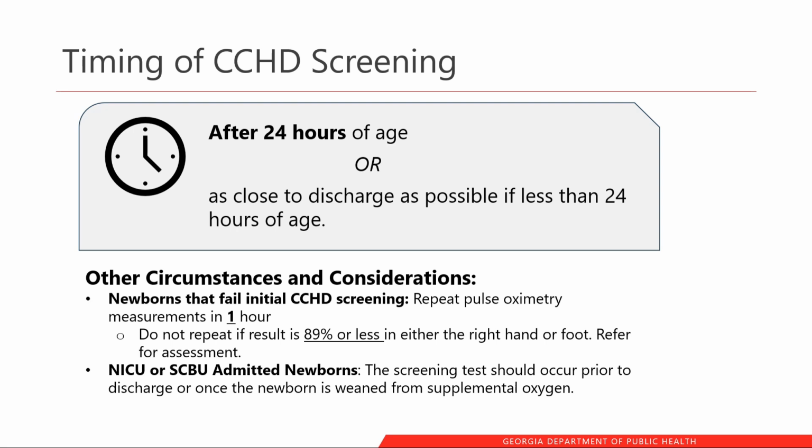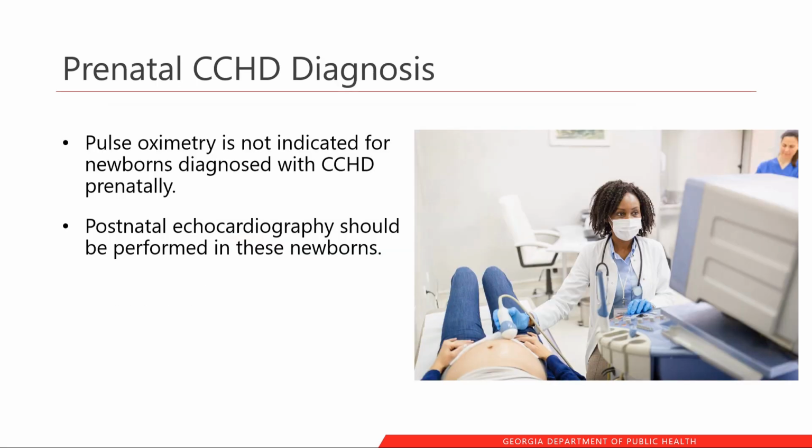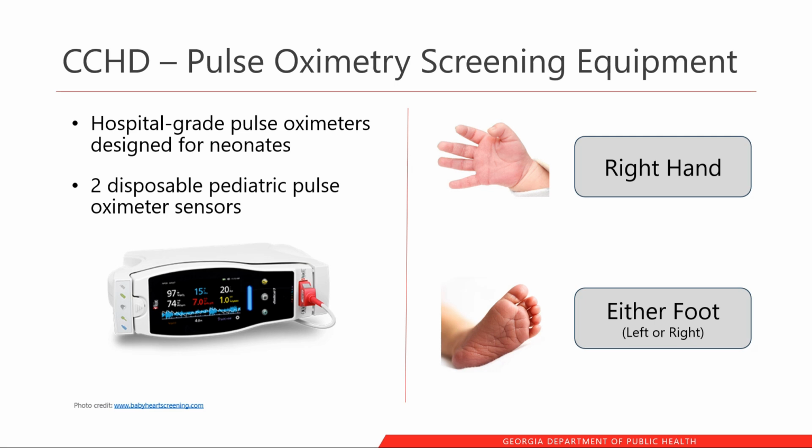Prenatal CCHD diagnosis. Pulse oximetry is not indicated for newborns diagnosed with CCHD prenatally. For these newborns, postnatal echocardiography should be performed. CCHD pulse oximetry screening equipment. For this test, you need a hospital-grade pulse oximeter designed for neonates and 2 disposable pediatric pulse oximeter sensors. They are used on the right hand and either foot.